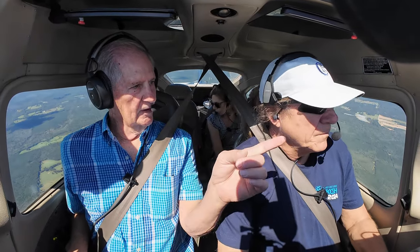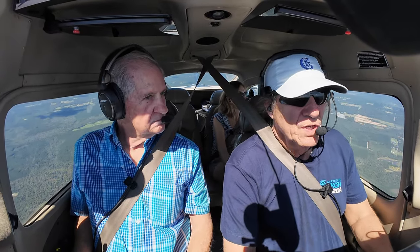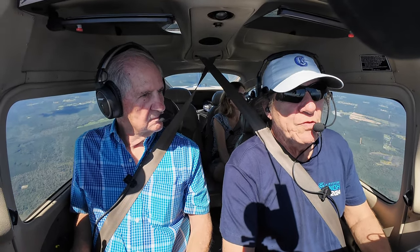Okay, that's I-20 way over there. I'm kind of going to the south of Monroe's airspace here, and I've got to stay clear of these clouds because I'm not on an IFR flight plan. Even though they're not very big, you're not supposed to. You must be 500 feet below, 2,000 feet to each side, or 1,000 feet above.